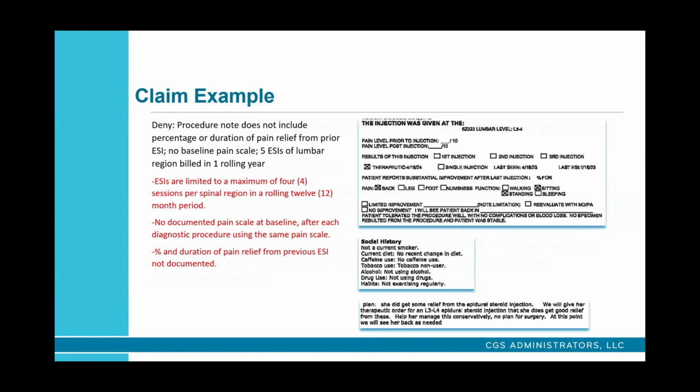And just in the red there, I put the policy that wasn't met. ESIs are limited to a maximum of 4 sessions per spinal region in a rolling 12-month period. That again can be found either on the My CGS portal or by calling the contact center. They can also provide that information for you, but I would recommend utilizing the portal. It's going to be your fastest avenue for getting that information. Do keep in mind that the portal is only going to have your PTAN information in there for billing history. You would not be able to look up if they went to an outside provider or outside entity. That could be attained through calling the contact center, how many they had of that procedure code, but you can never get other providers' information by calling.